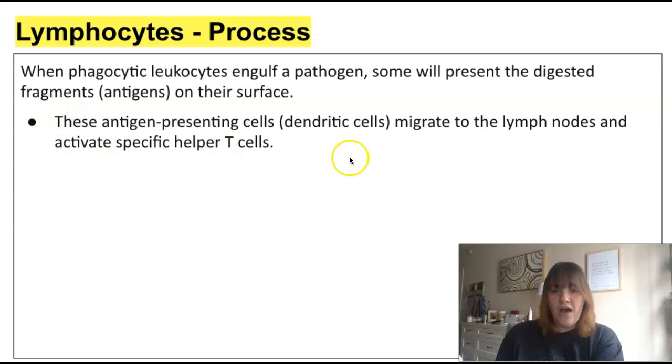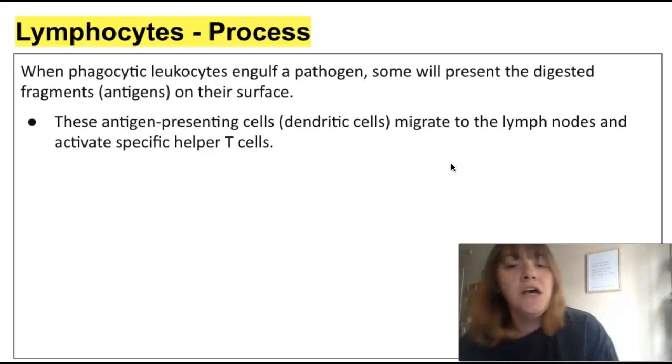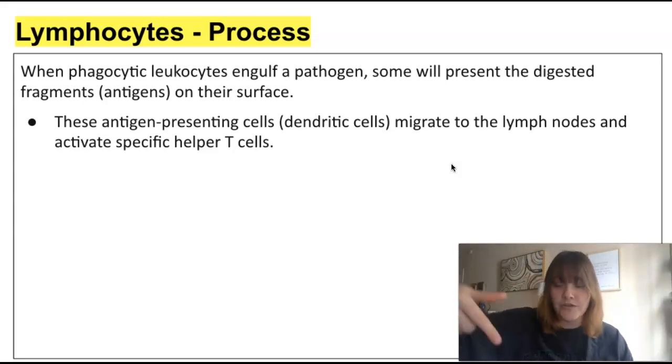So basically, those antigen presenting cells, the phagocytes, are going to travel to your lymph nodes and activate specific helper T cells. If you've ever had your mom or your dad or somebody check your lymph nodes to see if they're swollen right here, that's because your lymph nodes swell when you're having an immune response, because they're activating all of these cells to try and fight this pathogen.